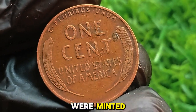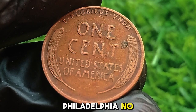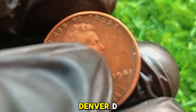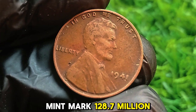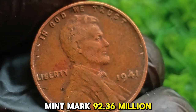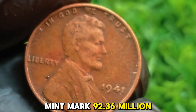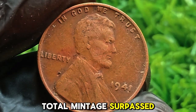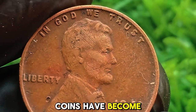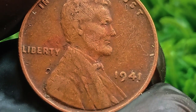Here's how many were minted. Philadelphia, no mint mark: 887,018,000. Denver, D mint mark: 128,700,000. San Francisco, S mint mark: 92,360,000. Even though the total mintage surpassed 1 billion coins, some extremely rare errors and pristine condition coins have become high-value collector's items.